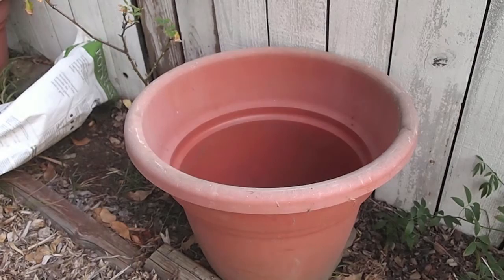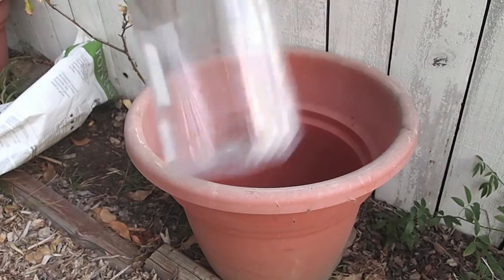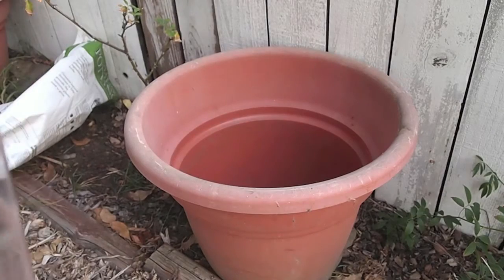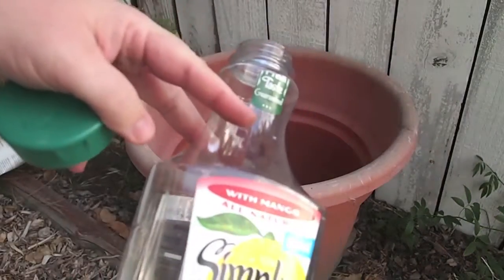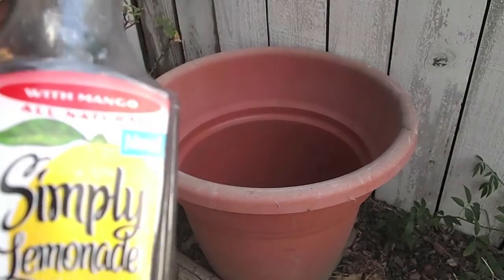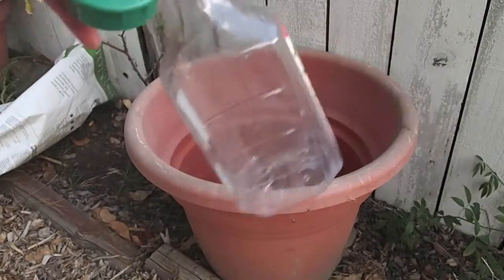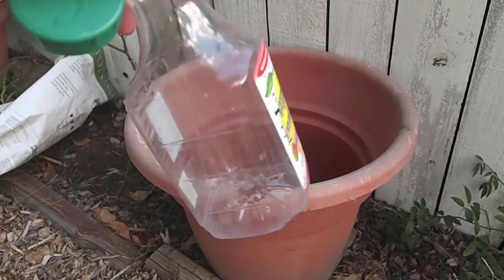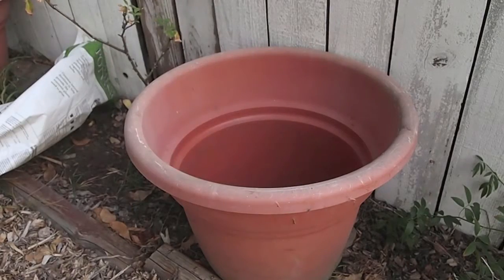We've taken this lemonade bottle here, and we've punched some holes in the bottom. We're going to bury it probably up to about here on the neck so that we can easily fill it with water, and then those holes should let it slowly drain into the pot, much like the wine bottles that we use otherwise. We'll see how long it takes to drain, but we'll adjust it. We might need more holes.